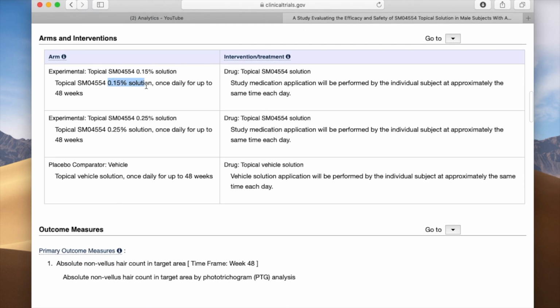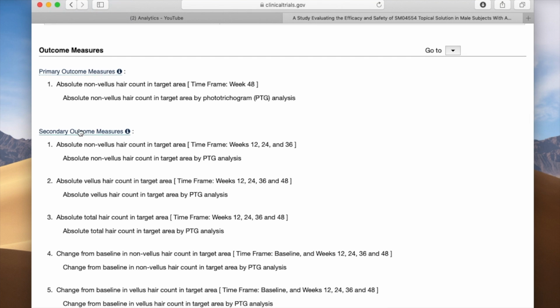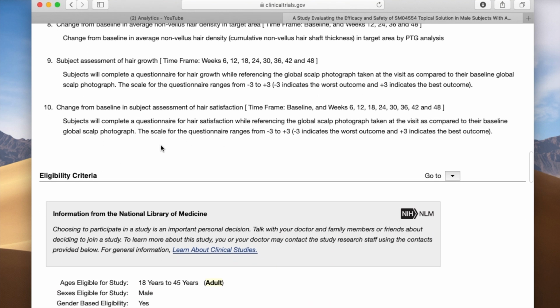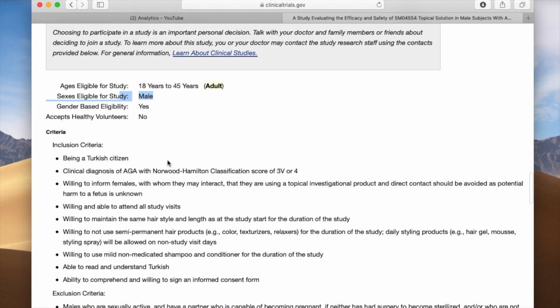So 0.15% solution applied at the same time each day, and we also have a different concentration, 0.25%, and then we have the placebo. Outcome, you guys can take a look here, primary outcome measures, secondary outcome measures. And if you scroll down, it should give you the eligibility criteria. So if you are between the ages of 18 to 45, and if you are a male, then you might be eligible to participate.